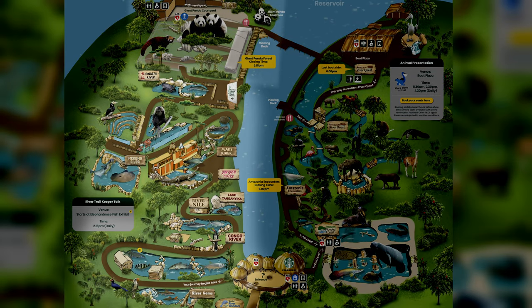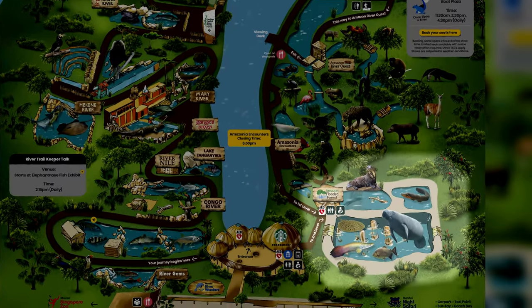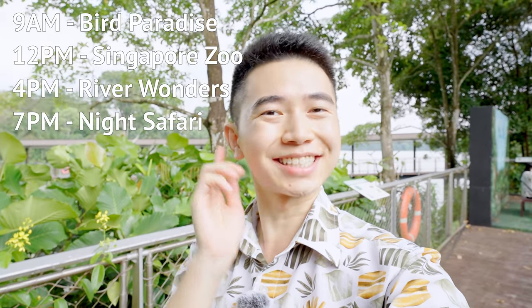Follow the same itinerary. After meeting the pandas, cross the river. Depending on how much time you have, you can choose to go to the show, Amazon River Quest, or the Amazonian Encounters, but all those are optional. The most important thing is to have at least half an hour to visit the Flooded Forest. Exit River Wonders and catch a quick dinner before getting to the Night Safari at 7 p.m.